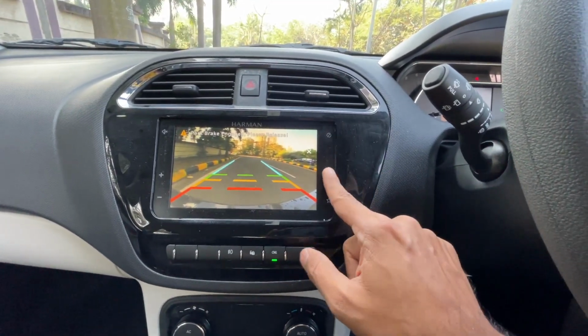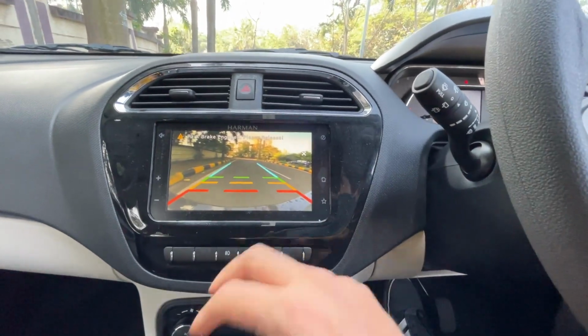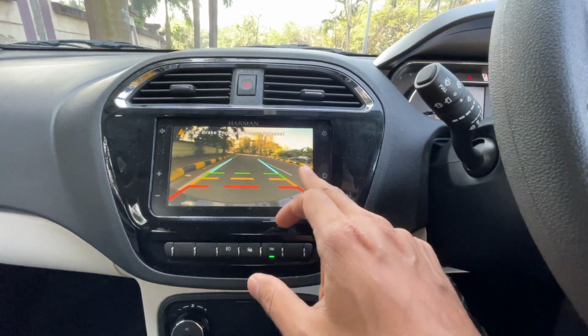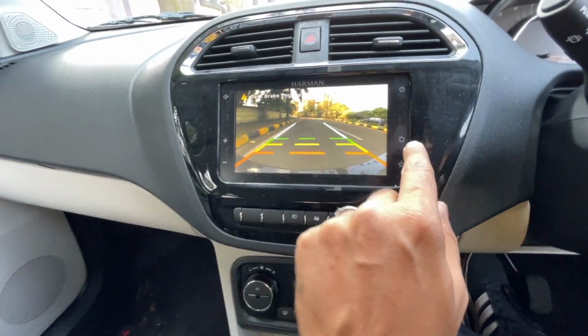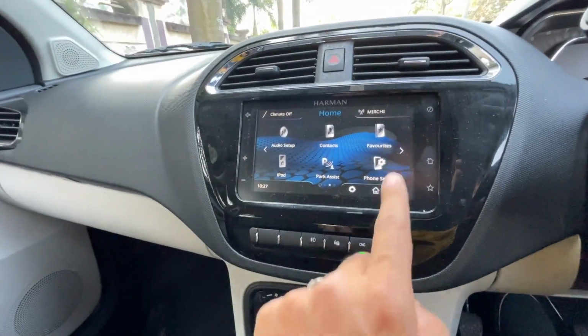Thankfully there are some easy to use buttons, but why is it not working at the moment? I am not in reverse. Why are you not getting out from here? That's kind of weird. Okay, let's do one thing. Let's get into reverse. Let's get out of it. Chalo, ab to bahar nikal ja. Haan, finally. So, let's just browse through this system very quickly.